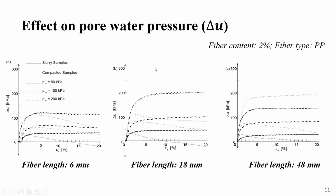When we observe this graph, for all values of confining pressures, the pore water pressure developed at the end of the shearing in 18mm composites was equal to the effective confining pressure at which the sample was sheared. And the probable reasons will be discussed in the subsequent slides.